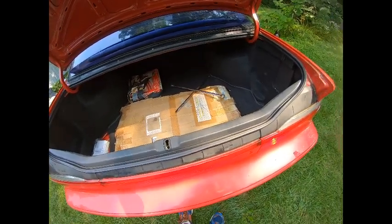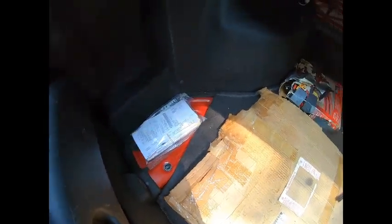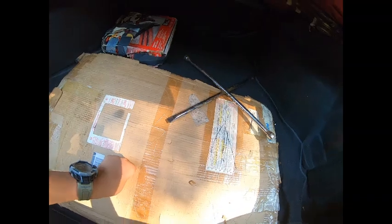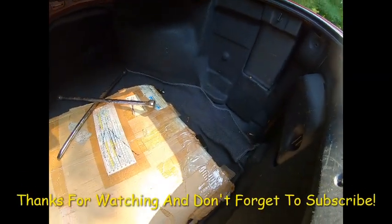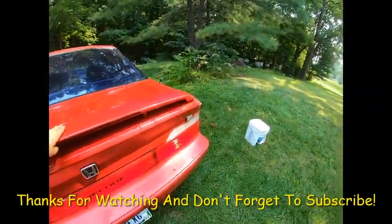Back here for the trunk. The headlights leak. I have no idea what that is. No idea what this cardboard is either. What is it? Oh, floor mats. What's that? Jack stand maybe? Speakers? Radio speakers? I haven't tested out the radio or anything, so I don't know. Oh, that's the jack in there maybe. Huh, interesting. It's a very cool car. There we go, there's that.